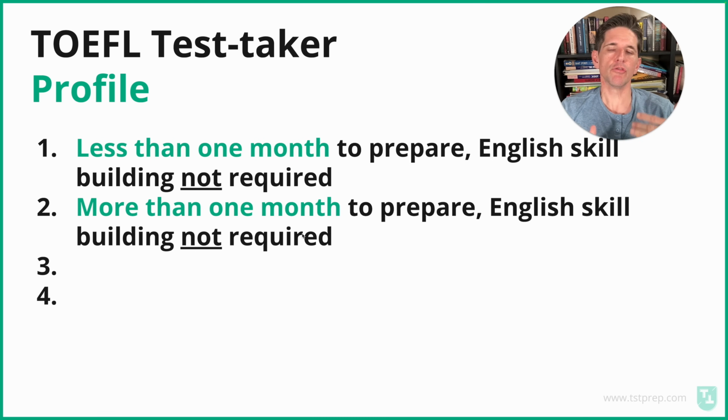You have to improve your test taking skills. You have to learn the tips and tricks for TOEFL. You have to take some practice tests. You've got to learn how to speak for 45 and 60 seconds. You've got to learn how to write the essays. So that's preparing for the test itself. This is the strongest position to be in, either less than a month or more than a month, because you don't have to improve your English skills.